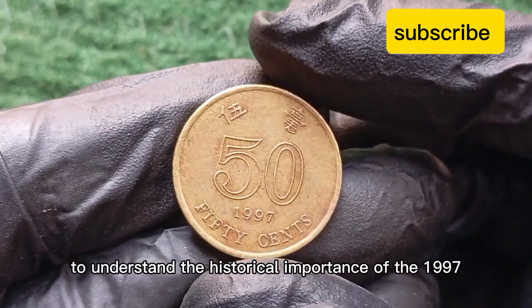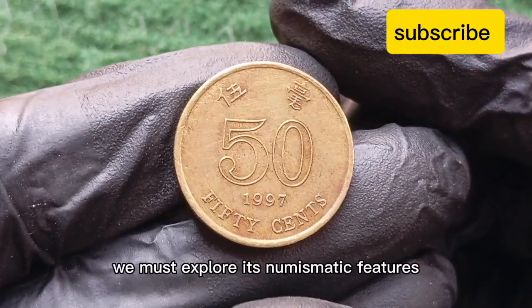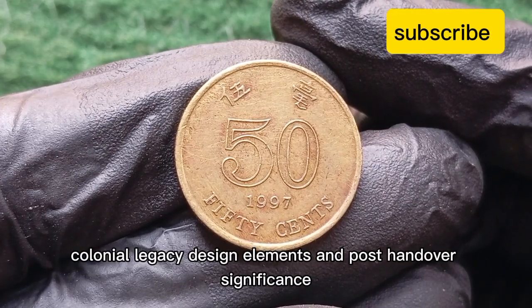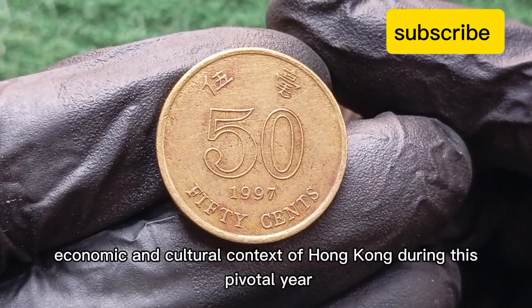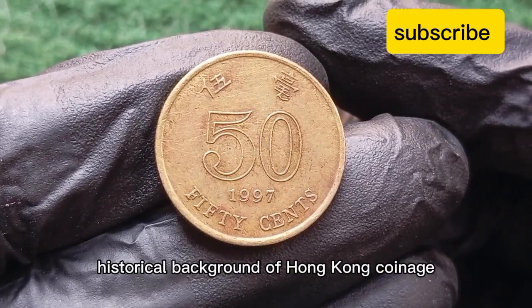To understand the historical importance of the 1997 Hong Kong 50 cents coin, we must explore its numismatic features, colonial legacy, design elements, and post-handover significance, along with the broader political, economic, and cultural context of Hong Kong during this pivotal year. Historical background of Hong Kong coinage.